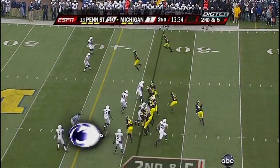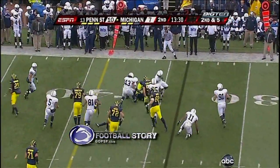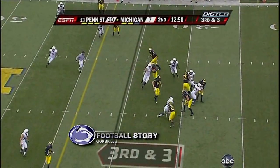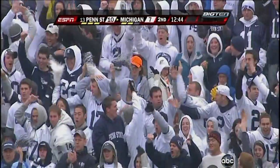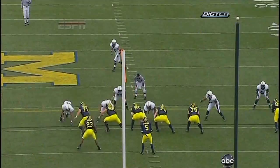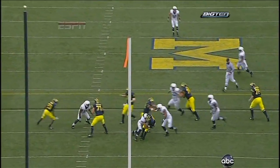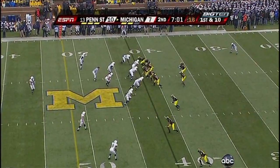Penn State came into the game leading the Big Ten in run defense, total defense, and scoring defense. Nationally, only top-ranked Florida had allowed fewer points per game. And if the Wolverines thought their first drive was a sign of things to come, they were badly mistaken. Josh Hull and company took this game over, and they weren't content on just stopping Michigan. Before the afternoon was through, they would force 4 turnovers.